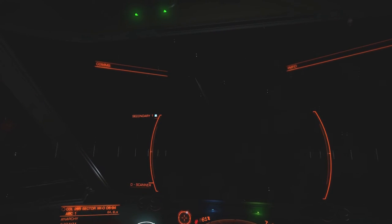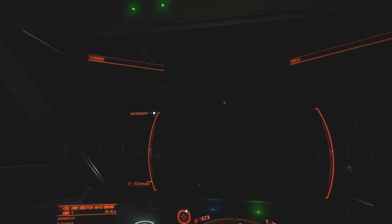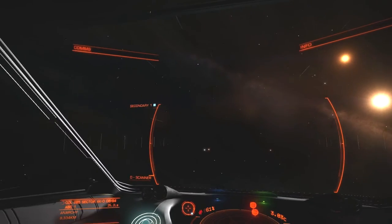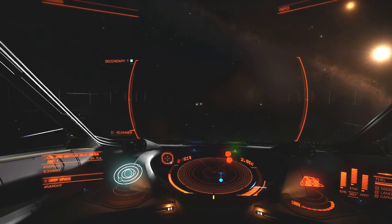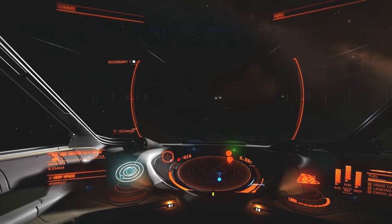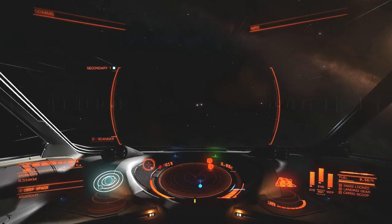Well, it doesn't look like they're in that arc. Let's see. That's pretty bright. In my estimation, the two stars right there in front of us are the brightest in this area, but I don't know if they're the ones.